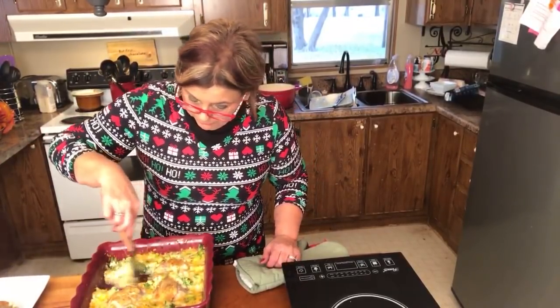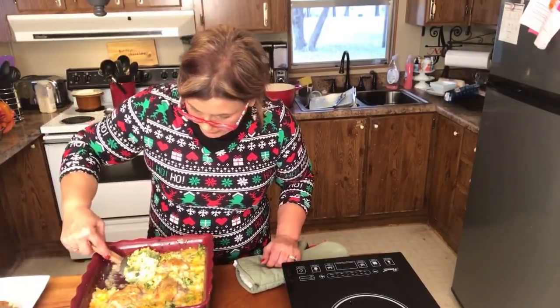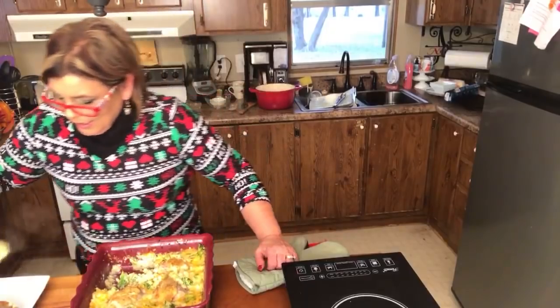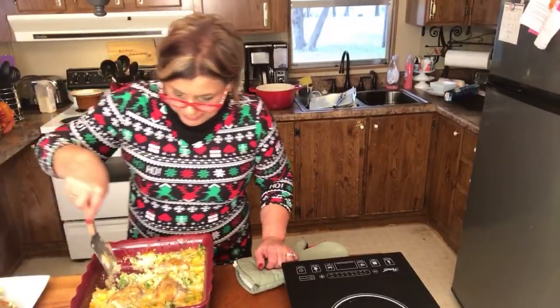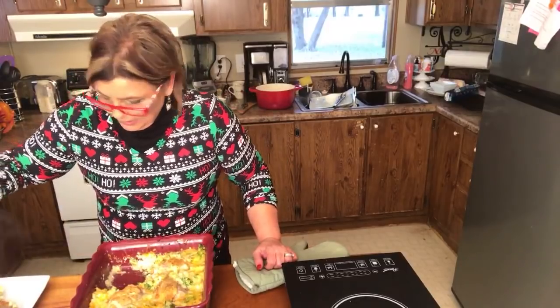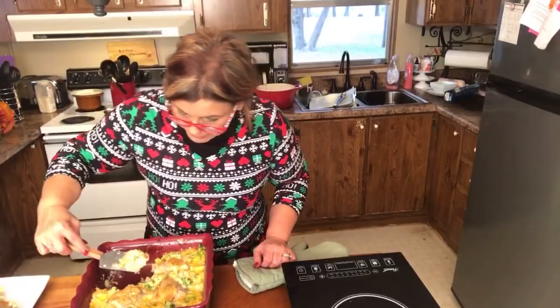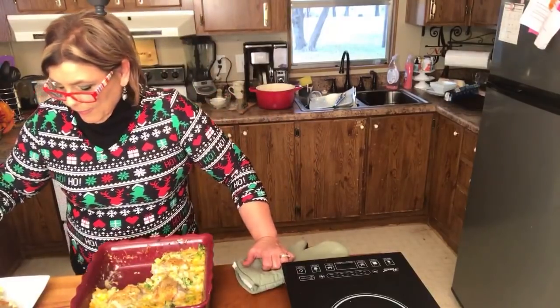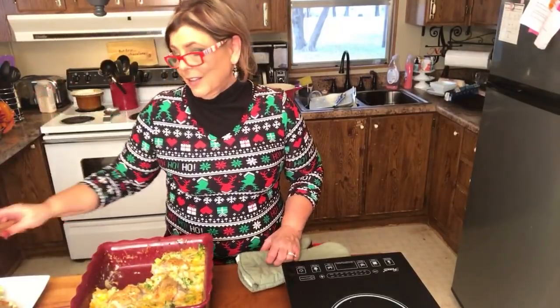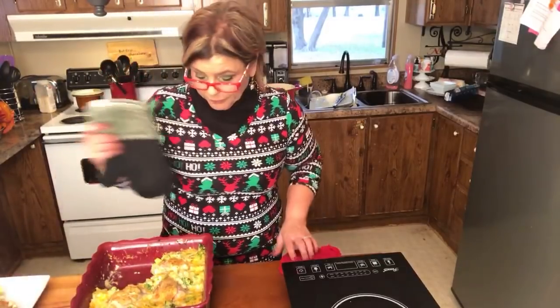See, when I said it was about 4 cups of the... And see, it's nice and thick. It's not watery or gooey. It's just beautiful. And it didn't even stick to the bottom of the pan because there's so much good fat in it.